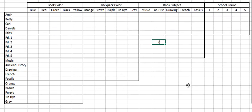nor the student with the red book. So now we go to the red book column and we say they were not checking out a drawing book. So we go to and cross out drawing under the red book. And because the first student can't be the same person as the second student, the red book can't be the person that goes in second period. Those are 2 different people. So we're going to put an X there.